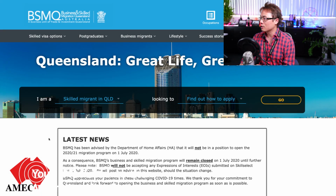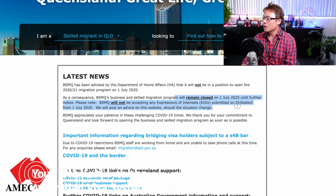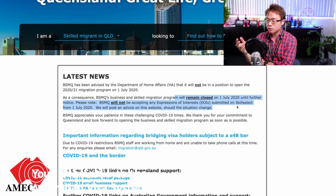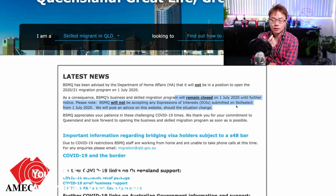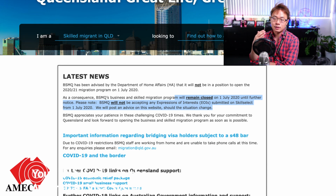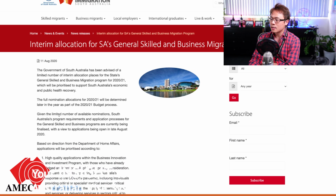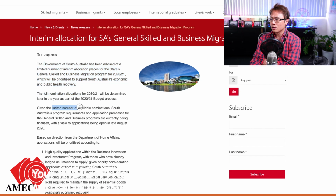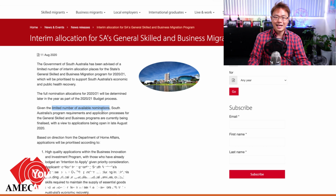Now, first thing, we take a look at Queensland. Obviously, it hasn't changed much. You can see it still remains closed. The other news that came in last month was that they're expecting to open in October. That's when the federal government will announce their budget for the year of 2020-21, and that also reflects to every other state as well. Now, South Australia did have news on the 11th of August saying that they have been given a very, very limited number for the leftover of 2019-2020.